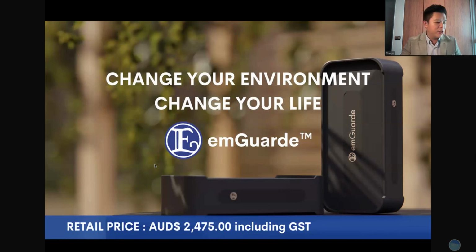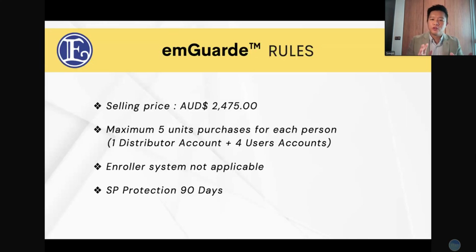And I believe everybody should have multiples of emGuarde in their home. All right, so I'm going to go through a few rules of emGuarde. The selling price is $2,475.